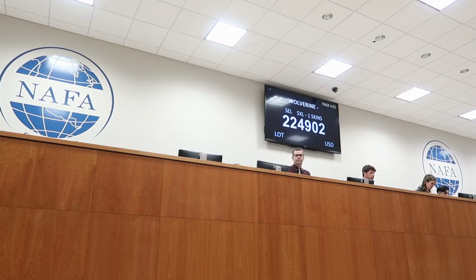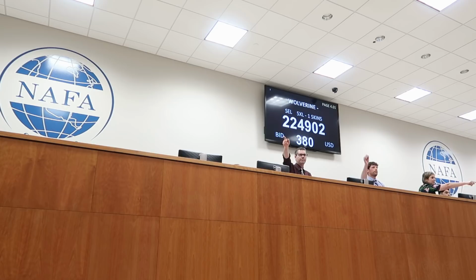Lot 2, let's start this one off at 400. 400. 360 start. 370, 380, 390, 400. 400 on the right, and now 410. 410. Any advance on 420? 420 on my right. All done at 420.